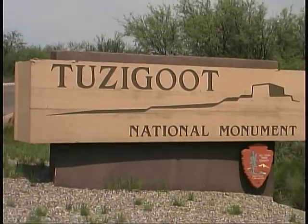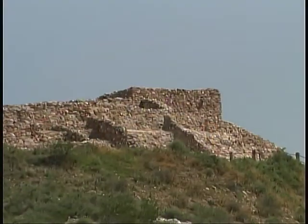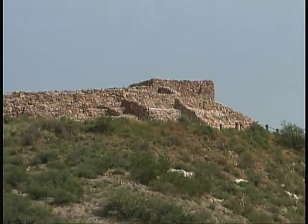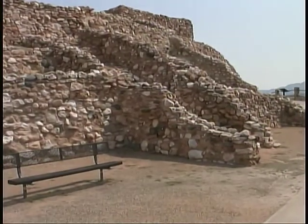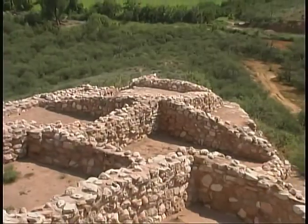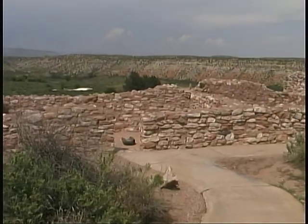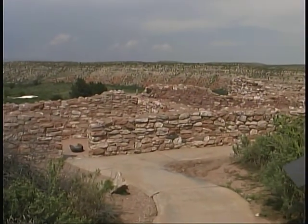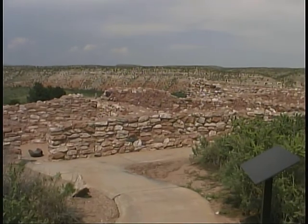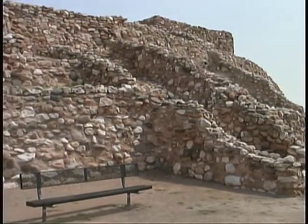Not too far from Jerome, you'll find Tuzigoot National Monument, which preserves the ruins of a pueblo dating back to about the year 1000, which was occupied by the Sinagua Indians. It was abandoned in the early 1400s, and now you can see the remains of more than 110 rooms of the ancient structure. Archaeologists have unearthed many artifacts there, which are on display in the Visitors Center.